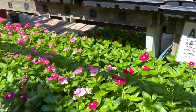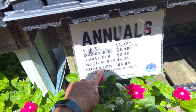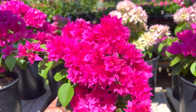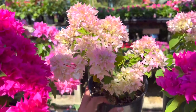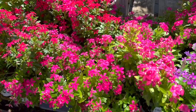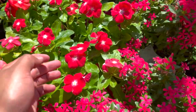So many pretty flowers. Oh my god, there's so many bees. How much are the trays? Oh, aquí está. Wait, $3.99, really? I don't even know what this is. Oh, wait, this is a beautiful bougainvillea. I think it's a small kind. Look at the white one. Wow. What are these? $5.99. The same thing. Pretty. This is a really pretty color.